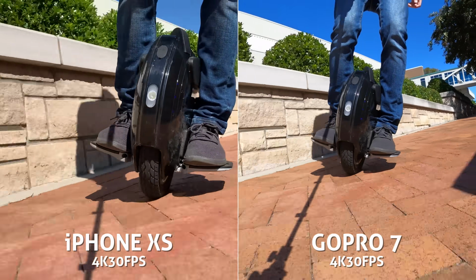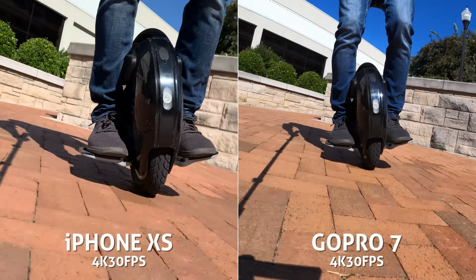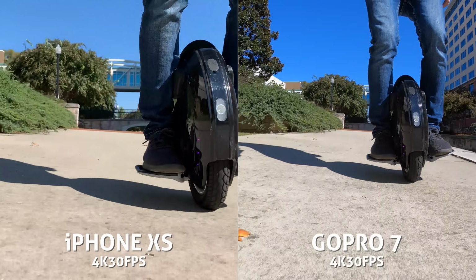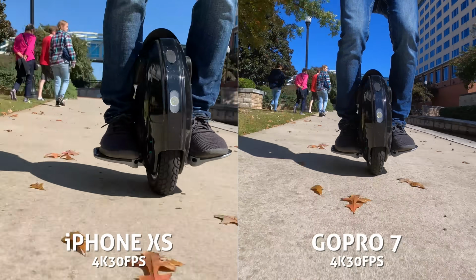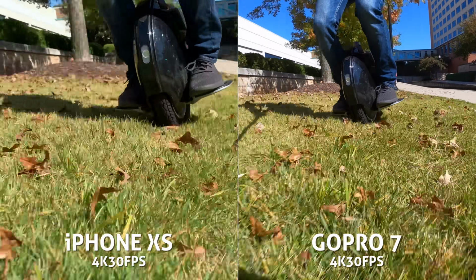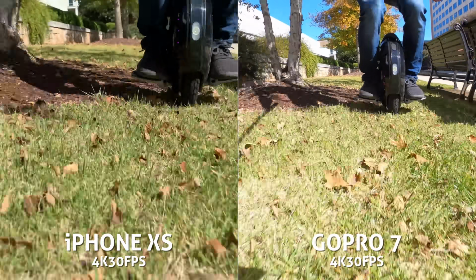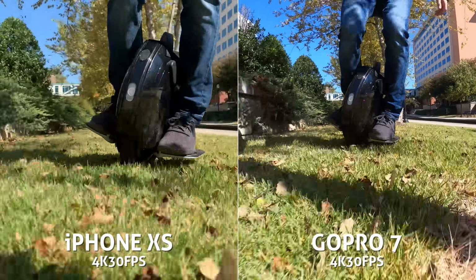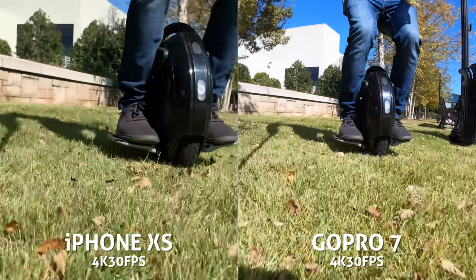I like the closer up feeling on the iPhone where I can almost count the blades of grass as they go wisping by, and the blurred out background looks nice. But I also like the GoPro. It has that wide angle. We're able to see a lot more of the surrounding scenery and objects. Colors and dynamic range look really good, and overall the stability of frame looks uber smooth.